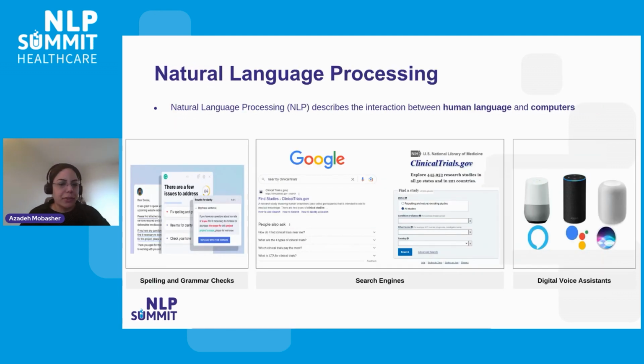Natural language processing, or NLP, can help with this automation. NLP describes the interaction between human language and computers. It's a technology that many people use daily and has been around for many years, but it's often taken for granted. We have seen examples of NLP in action when using spelling and grammar check functionalities, or digital voice assistants, or simply searching Google or clinicaltrials.gov for specific medical concepts or study information.